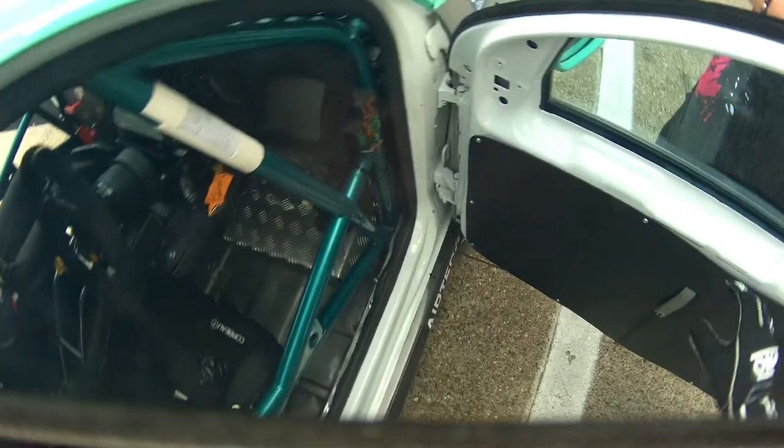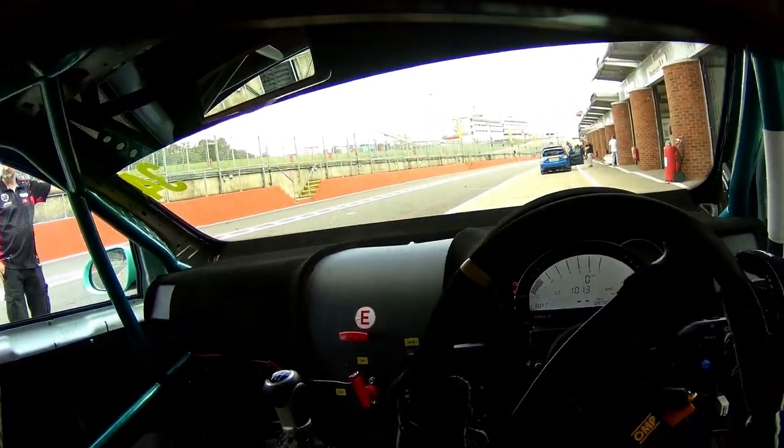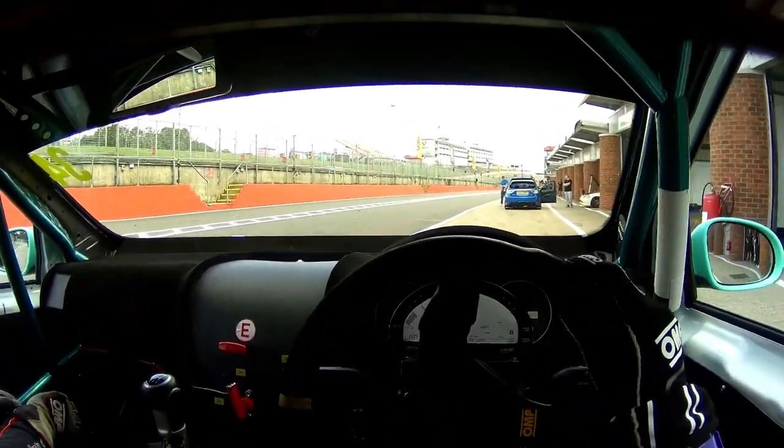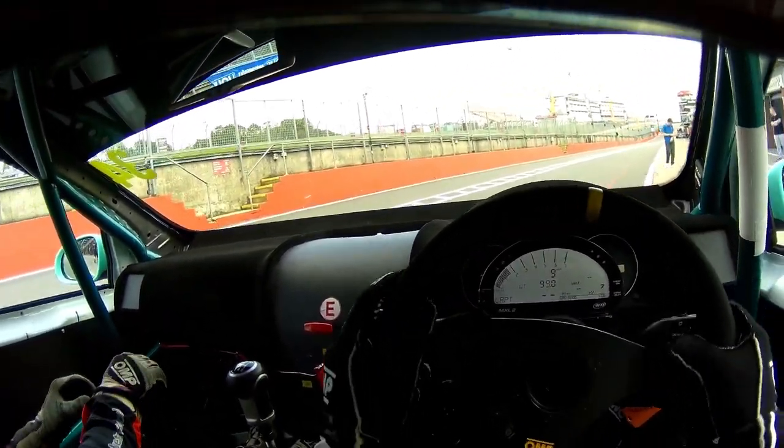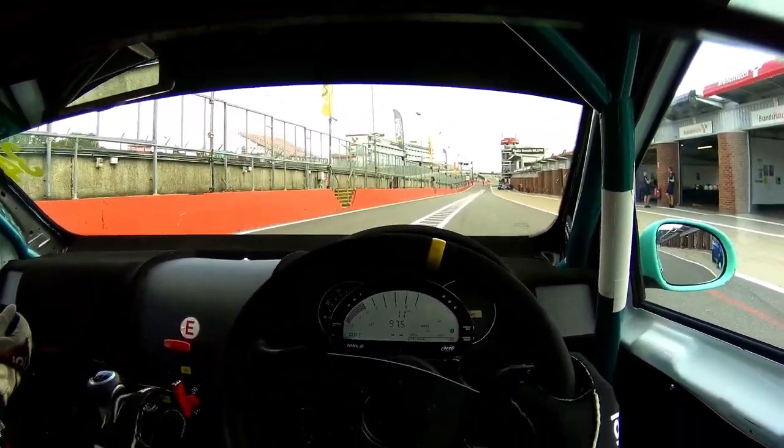Let's do this. So here we go for the first session then. Like I said, this is going to be the fastest car that I've ever raced around a track. So obviously I'm all ears on this one, and I know that I'm just going to be taking the driver coach's advice, who is actually Scott. A massive shout out to him, really helped me out throughout the day. Just making our way down the pit lane then.